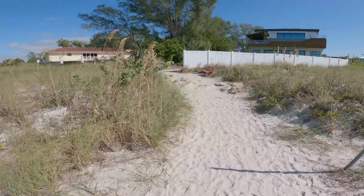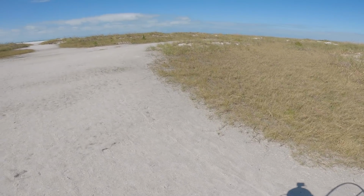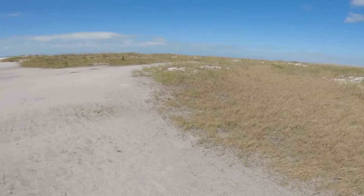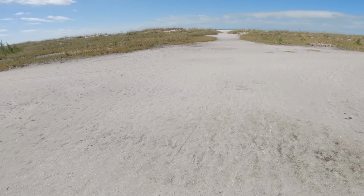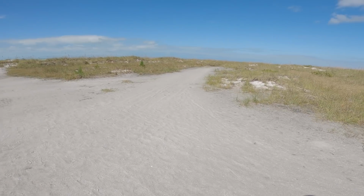Alright guys, we made it out to the beach. Nice long half-mile walk with all my damn gear on. And we're gonna go set up somewhere over here and get ready to take off. This is Anna Maria area.